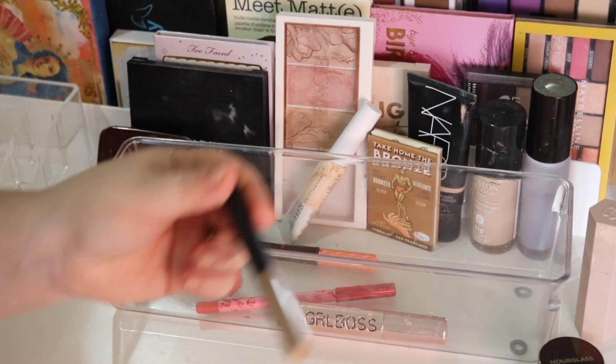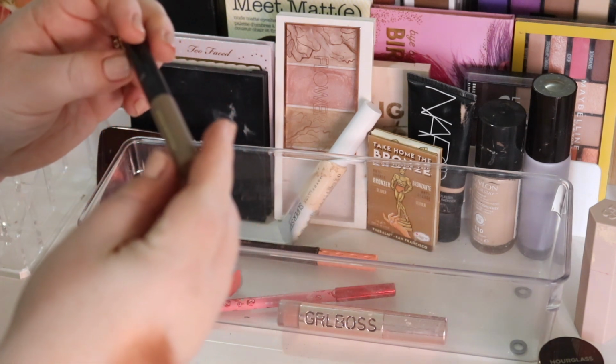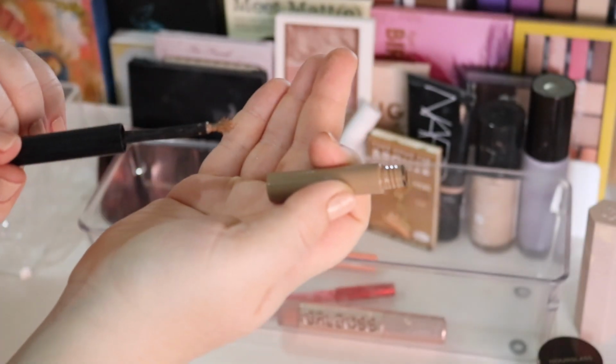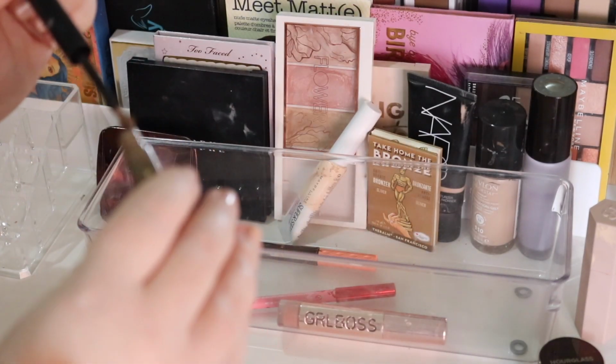And then I have this Mecca Max Brow Guru On Duty Tint in the shade Fair, and this is a brow gel. So yeah, it's got this cool rollerball tip. I think they changed it though. But yeah, does the job. I like it.